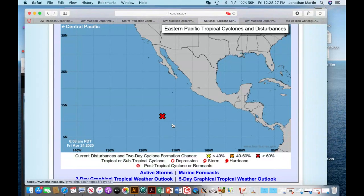And it looks like it's well on its way to becoming something of interest because it's a pretty interesting looking convective cluster down there. So yes, and I noticed that on my own, Michael. I didn't even have to have you come down the hall and tell me, did you see what's going on in the Pacific? I feel kind of proud of myself about that.